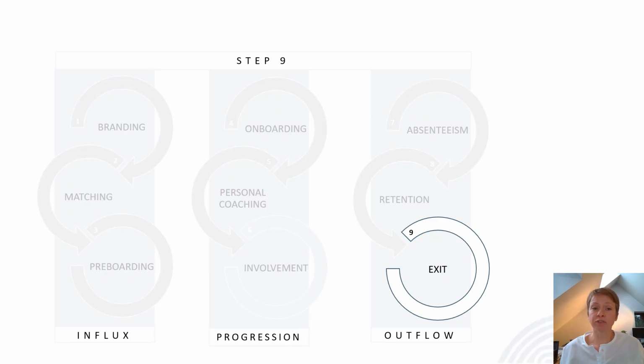The last step in someone's employee journey with a company is of course the exit. This does not have to be a negative story. There's no such thing as goodbye. Ex-employees can become ambassadors for your company if the separation went smoothly.